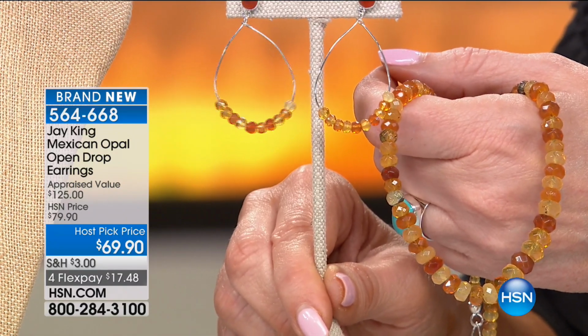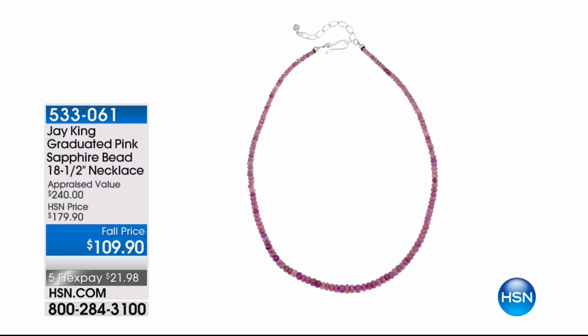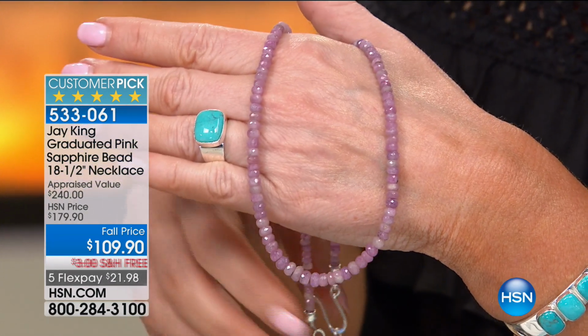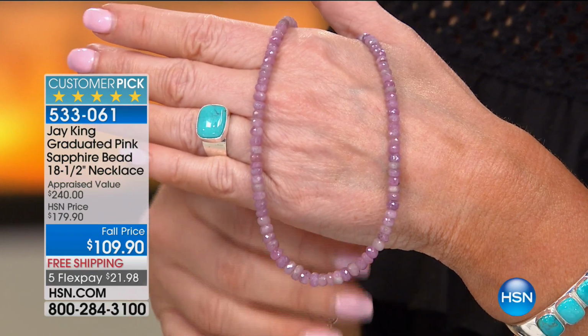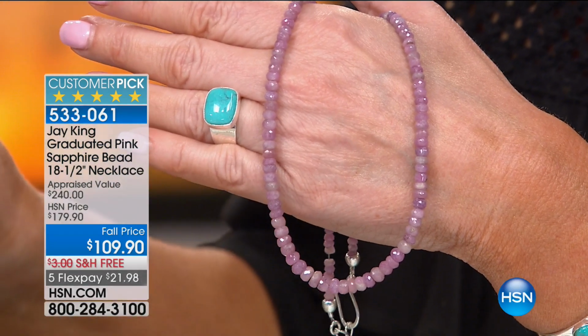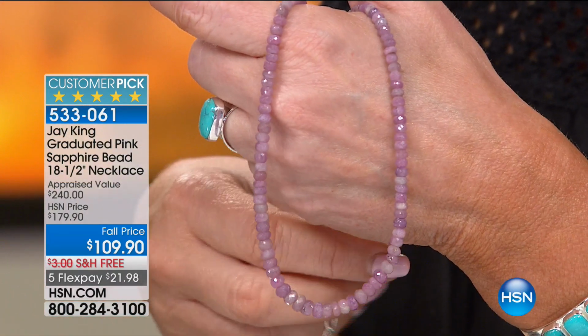And then one more thing that we've got to show you coming up. How about sapphire? Not just any sapphire, but fancy colored sapphire. We sold out of this 3 times at $179. It is a big customer pick at $179 because these are real sapphires. We're doing it for $109 today, free shipping, and look at that. That is a perfect 5-star customer pick for our ladies out there who love precious stones. For a little more than $100, you're getting precious sapphires, fancy pink colored sapphires, and we have the final few that remain.